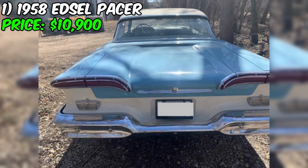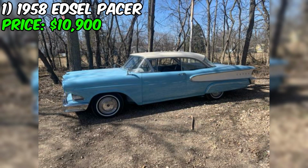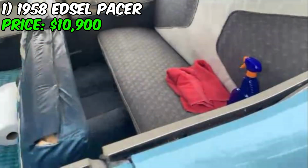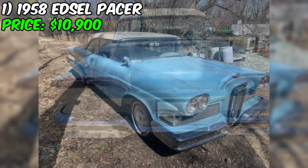You might be thinking, what's the catch? Well, there isn't one. The seller has provided some key details about the car, and from what we can tell, it's a solid investment. Under the hood, you'll find a powerful V8 engine that's paired with an automatic transmission. This combination ensures a smooth and thrilling ride, whether you're cruising down the highway or taking a leisurely drive through town. The odometer reads 87,000 miles, which is relatively low for a car that's over 6 decades old. This suggests that the Edsel Pacer has been well maintained throughout its life.